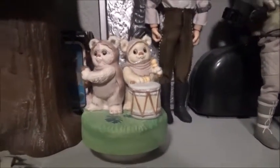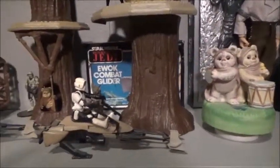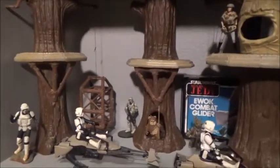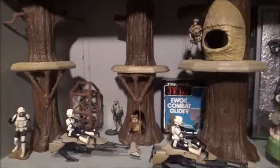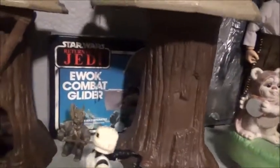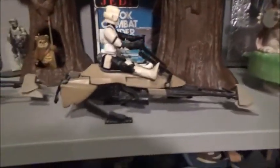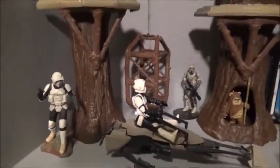Got that on eBay. This is my indoor thing. I forgot the rest of the set, but it just wouldn't fit on my shelf, so I took the trees out and put a few of the things in. My Ewok combat glider. I've got 2 of those from somewhere. Some vintage speeder bikes. Hallmark ornament.